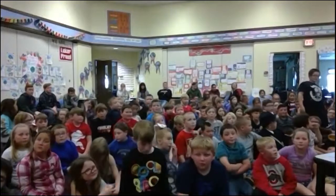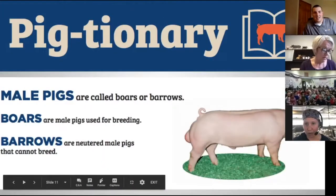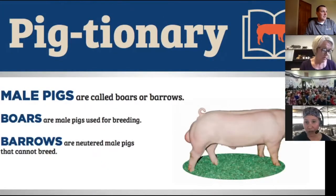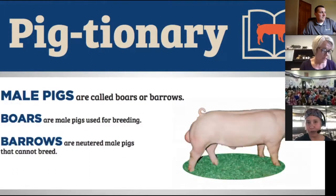Is there a difference between a pig and a boar? So it's a difference really between a girl and a boy. I think there was a slide that Dan had put up there earlier about a gilt being a pig that had not had babies yet. And then there are boars that are intact male pigs. And there are barrows that are boy pigs who have been neutered. So yeah, they're in the slides.